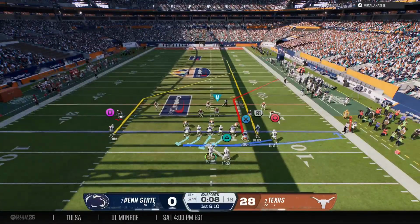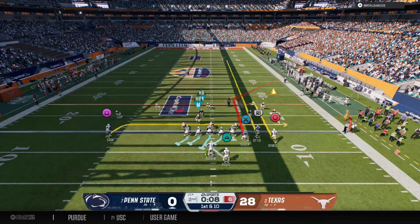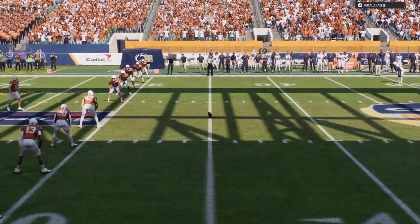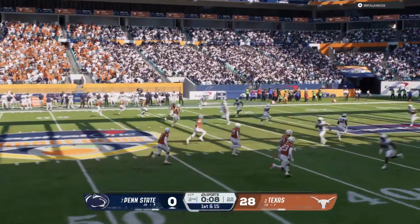Much time left before halftime as they begin this possession here. Can they make something happen? Some confusion on the snap count. A false start cost them 5 yards. Pretty easy call for the head coach. He will accept that penalty, of course.